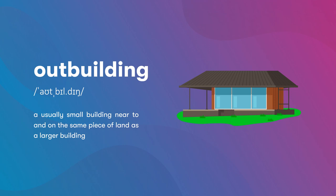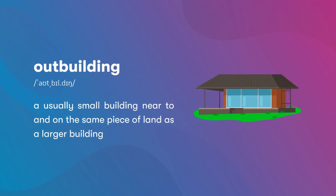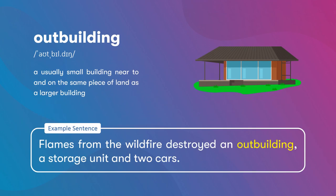Outbuilding. A usually small building near to and on the same piece of land as a larger building. Flames from the wildfire destroyed an outbuilding, a storage unit, and two cars.